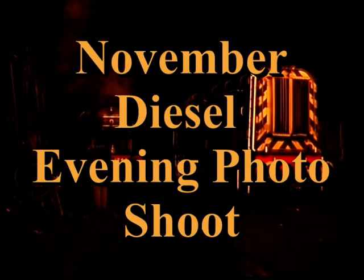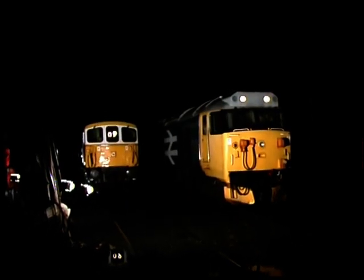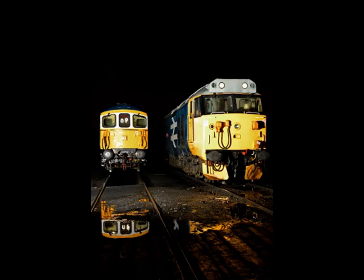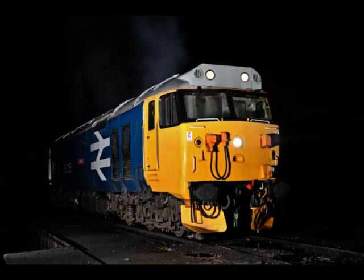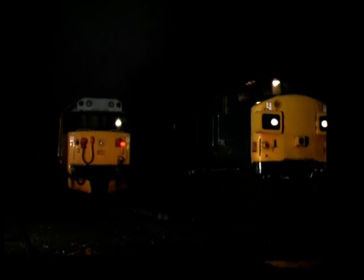Barron Street and a November Diesel evening photo shoot had been organised prior to the Diesel theme day. And indeed we got some rather wonderful photographs, albeit that it was a little bit rainy that evening. To allow people to get different shots, the locomotives were moved around and realigned, and once again we were able to get some really nice shots.